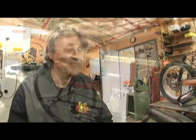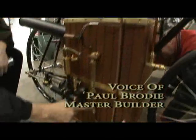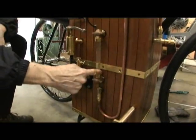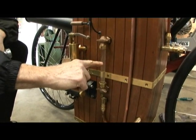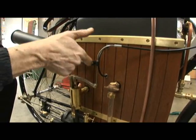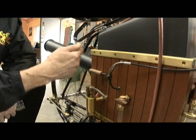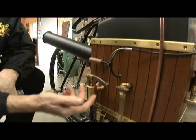In a nutshell, here's the hand pump, and it puts the water down into the boiler. You've got the sight glass. It tells you how much water is in the boiler. And this lever is the damper. It opens and closes the valve for how much of the exhaust goes out from the smokestack.